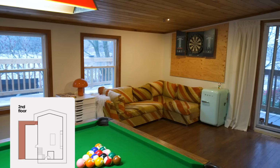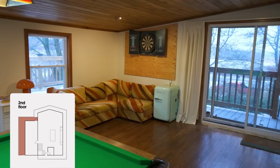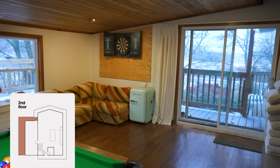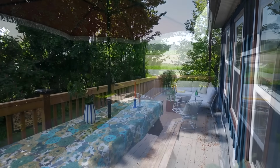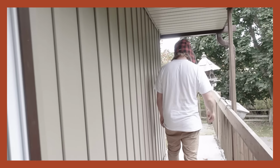Now, behind me and out this door is the patio / porch, and that went through a major transformation this past year. The porch is absolutely beautiful. The flooring of the porch, a little questionable, needs a little work.